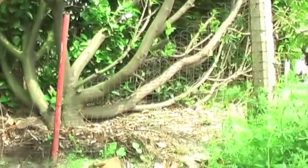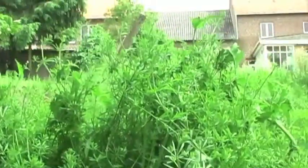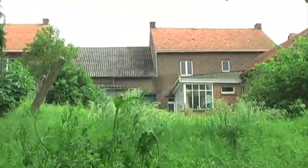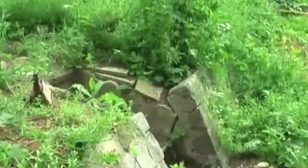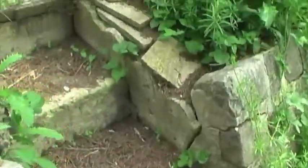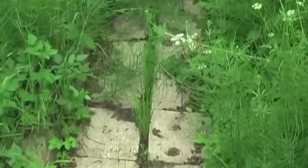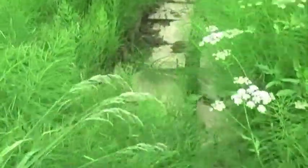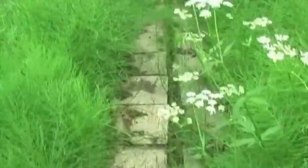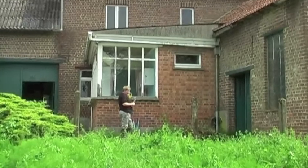And there's the neighbours. And here's us. Steps lead into yet more. Yes, Krish, having a well-deserved rest.